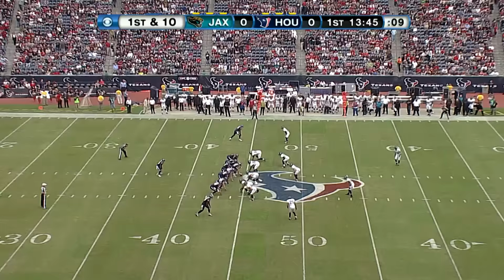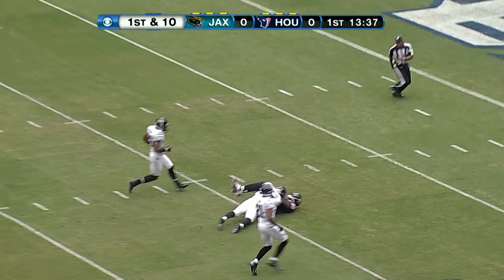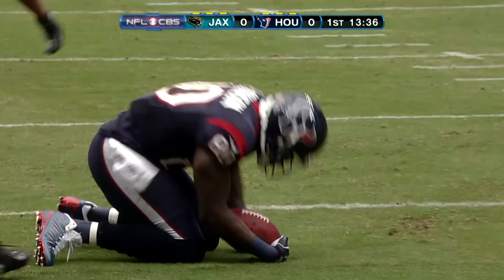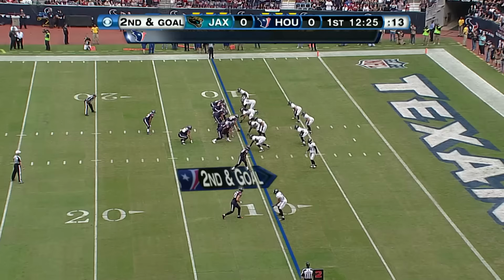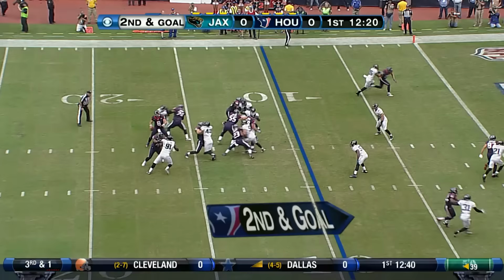A big play. Five-time Pro Bowler Justin Forsett has checked in. Again, they go to the air. Up deep, Andre Johnson all alone. Down to the 10. Walter in motion. Schaub to the end zone. Touchdown.